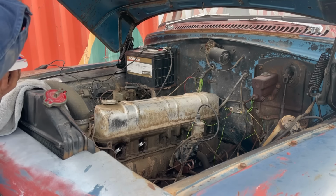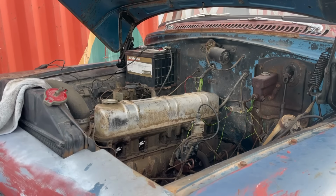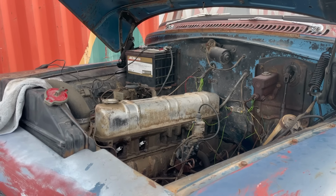The center nut is missing off the steering wheel. I don't exactly know why. But anyway, I'm gonna throw these plugs back in, throw the plug wires on it. I'm gonna change the fuel filters. I'll show you when I get started on that. Then we're about 15 minutes, man. We should be able to fire this baby up.